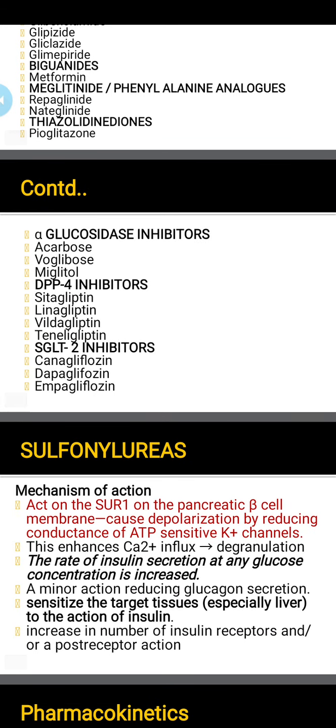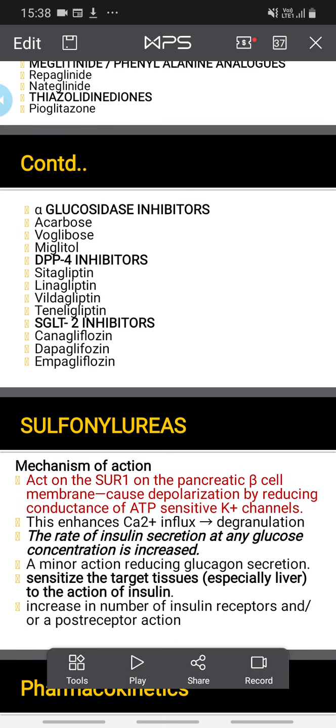So sulfonylurea, I think the mechanism of action was covered during the discussion of insulin. They act on the SUR1 receptor on the pancreatic beta cell membrane. They cause depolarization by reducing the conductance of the ATP sensitive potassium channel. So SUR1 is one kind of orphan receptor. When a sulfonylurea drug is given, it binds to SUR1 and that will depolarize the beta cell. They cause inhibition of this ATP sensitive potassium channel, and due to this depolarization there is increased influx of calcium and there is release of the stored insulin.